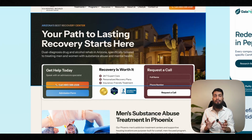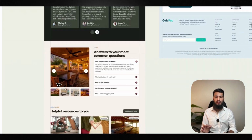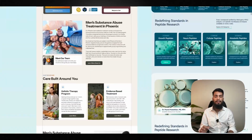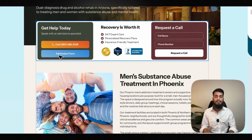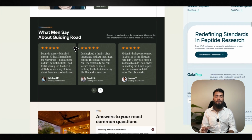The easy and simple one: if you just have one or two CTAs, it will be much easier for your customer to take an action. Also make sure that the accent color of those CTAs is clear and easy to find. You can see that the call now button color is this. This is the main CTA, and you will find this same color for call now everywhere. You will not find any other button like this for other things. Just for the admission form, you will find this button has this blue color everywhere, right?